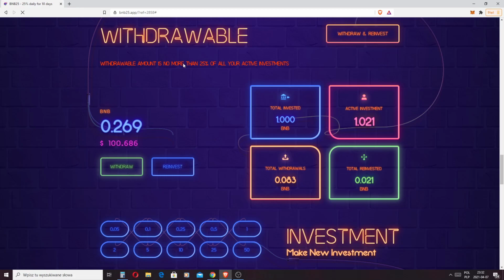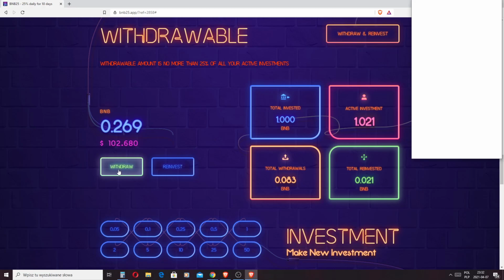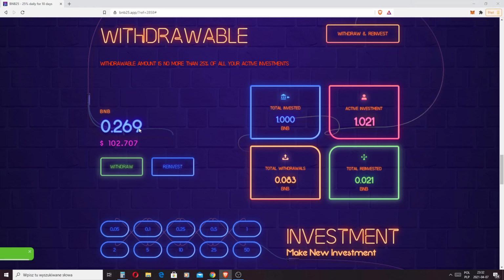So here I have one BNB invested. A little bit later I decided to do a test account so we can see clearly from one BNB how much you can earn, so it's easy to count. I will withdraw now. It's $100. This is more or less what you can earn here per day from one BNB, and some of it will go to reinvestment. I did a test withdrawal which was much lower than that.